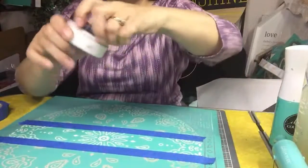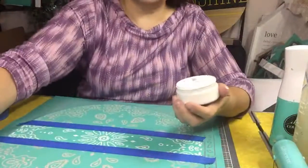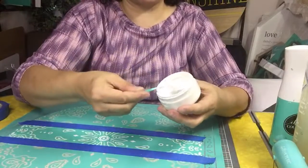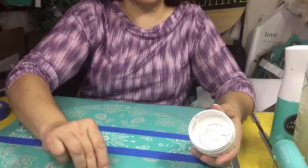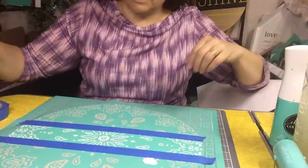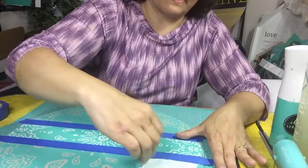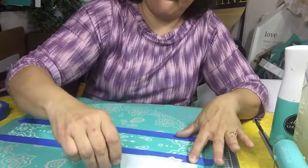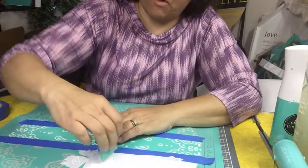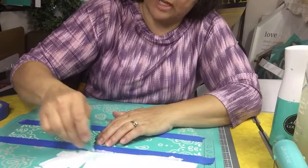So I'm going to use my white, even though it's near the end, and I'm actually going to go back to my little scraper and put on some bigger amounts of it. Let's see if I can, oh, I can't find my big squeegee. I know where it is. It fell. All right. It's actually not that much here. So it's not going to matter if I go over even a little bit onto the lines. Like if it goes under this blue tape, it's going to be okay.